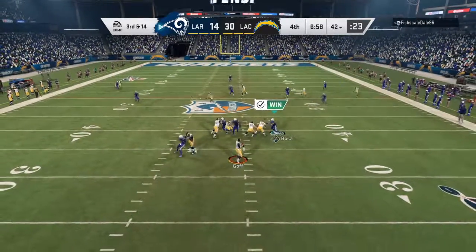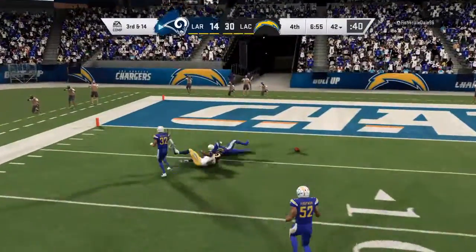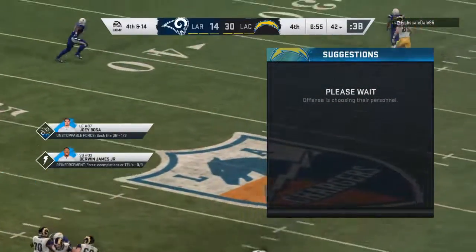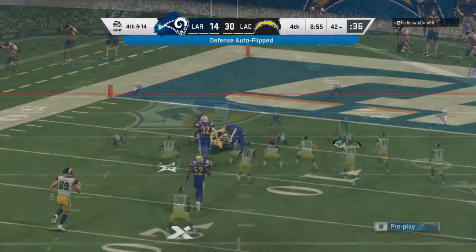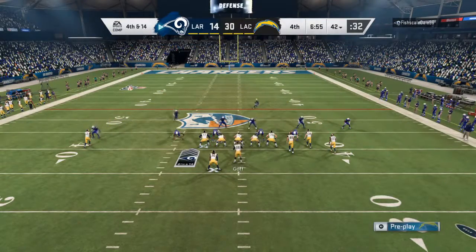From the gun, here's Goff. He sets to fire deep. And that'll be incomplete. Well, they took their shot all right, but it comes up empty. And it's 4th down. Well, this secondary has done such a good job of frustrating these receivers tonight. Another example right there on the deep ball.